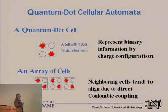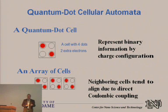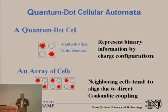And so the basic idea of this QCA scheme is the following. Assume that you have a cellular array where each cell in this array consists of a few quantum dots, 4 in this example. And assume further that you're able to occupy each cell by few electrons, say 2 electrons in this case.